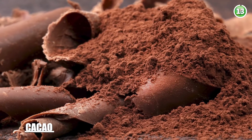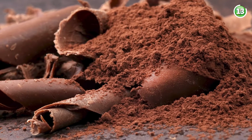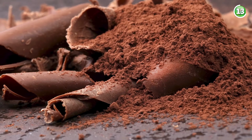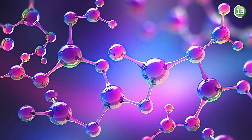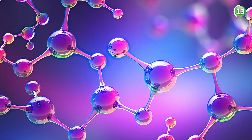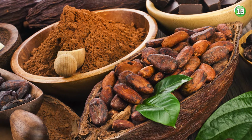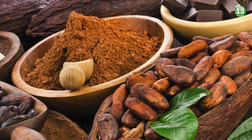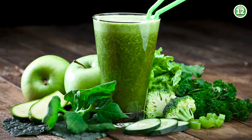Number 13. Cacao. Cacao can typically be found in stores as either cacao powder, cacao butter, or cacao nibs. Although cacao is chocolate in its purest form, it's thought to be the highest source of antioxidants of any food, and it's also high in magnesium, an important mineral most people fall short on. Cacao is an excellent source of fats, minerals, vitamins, fiber, natural carbohydrates, and protein that makes it an excellent and energizing smoothie superfood.